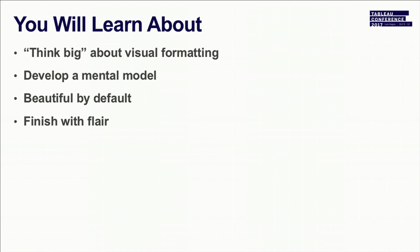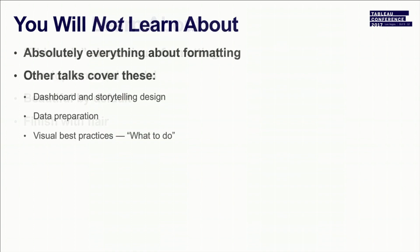We'll also talk a little bit about some of the work that Tableau has done to make your vizzes beautiful by default. And we'll finish with flair. We'll show you how to finish your visualizations with some constructive accents to really call out portions of your data.